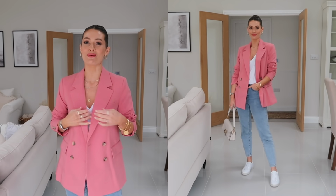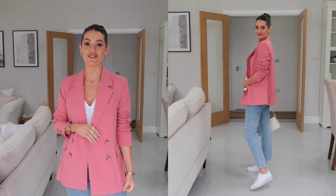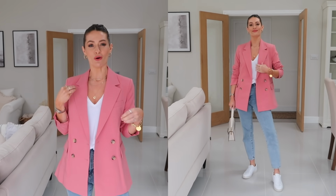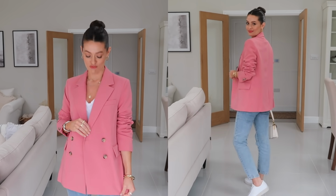Okay, this is how the Mango blazer looks on. And the colour of this is just beautiful. I feel like the lighting in here is not doing it justice because I'm filming in natural light and it's a bit of a grey day today. So I feel like it's really not showing it to its full potential. But it's such a beautiful colour, especially for coming into spring.